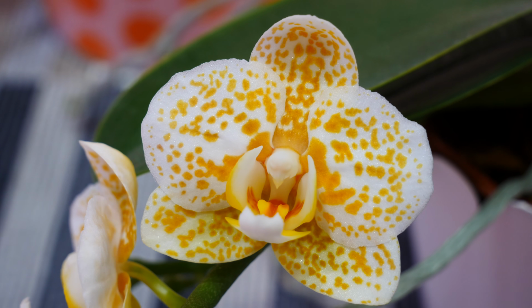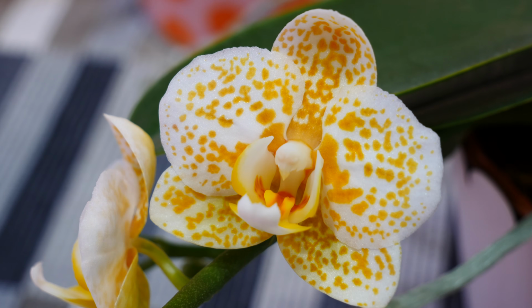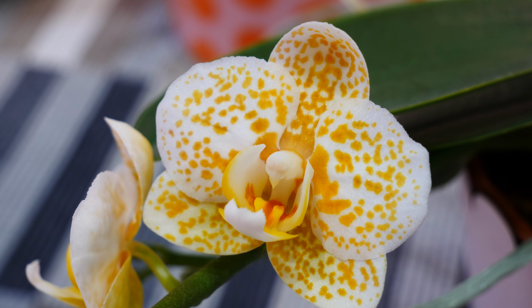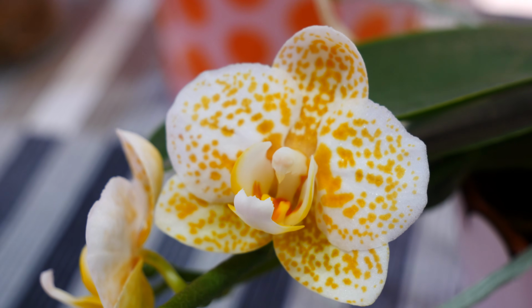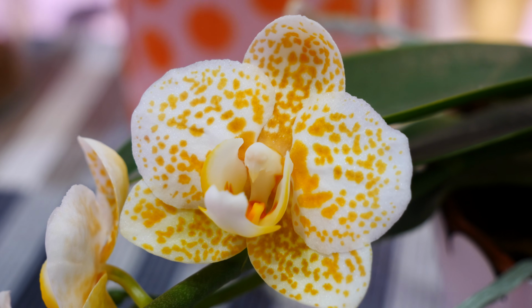So if you don't mind that, then it's absolutely fine. It is still gorgeous. It will not fade away to oblivion. You'll still see it's yellow. It's not gonna go completely white or anything, but definitely it will not be as intense as it is when the flowers just open. But that's okay. Flowers can last again a few months on the orchid, just like any other miniature Phalaenopsis.